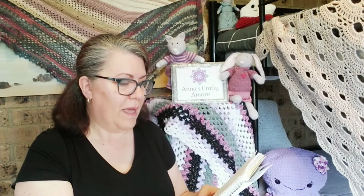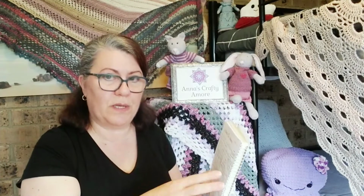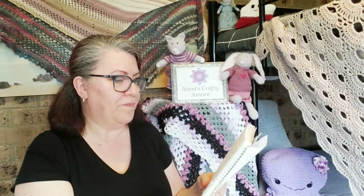And again, I'll insert pictures of all of these patterns if I can get them. Of course, they're not my patterns. They're the patterns that belong to the designers, and I'll put all their full details in there as well. So hopefully there's no issues with me putting a picture in.